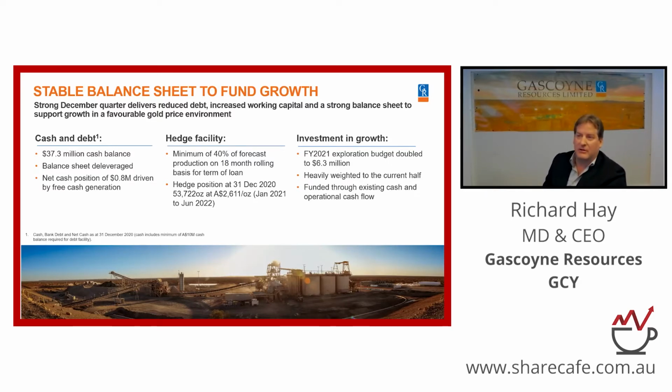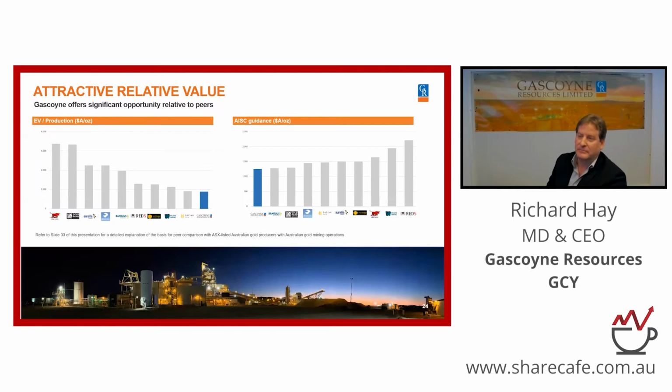In addition, that strong balance sheet has allowed us, as a board, to double our exploration budget to 6.3 million this financial year. And we're aiming to drill approximately 70,000 metres by the end of this year. On the next slide, you can see on a couple of measures of EV to production ounce that compared to our peers, we're attractively valued. And on our AISC, you can see we're also attractively valued compared to our peers.